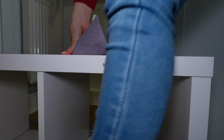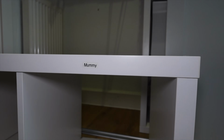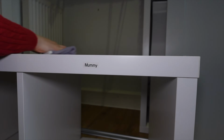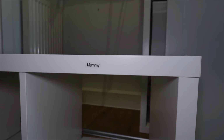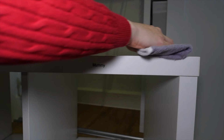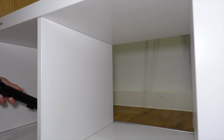Now to give this little calyx unit a bit of a clean, a bit of a spray and a wipe, a bit of a vacuum out, and then it can go back into place. I was just going to vacuum behind this thing, and I realised how disgusting it was back there, and sometimes the only way is to just pull everything out.